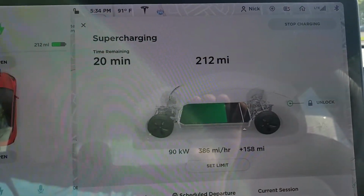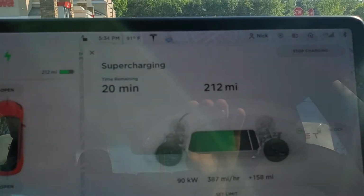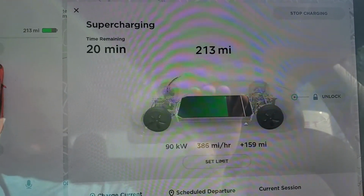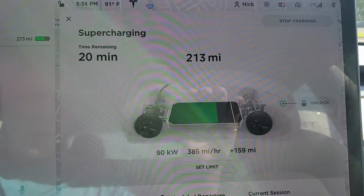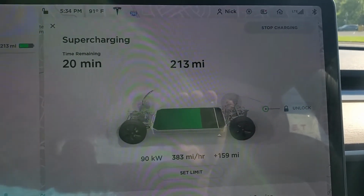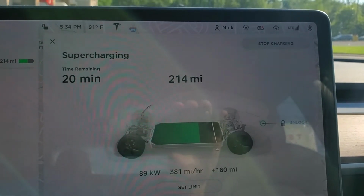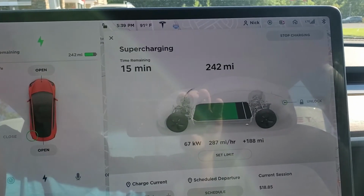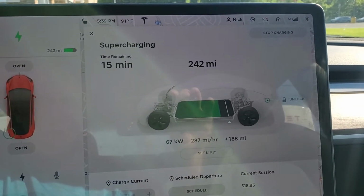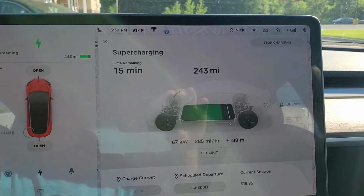So I got 157 miles of charge so far, 158, and it's 5:34, and it is down to 385 miles per hour charging. So it's definitely slowing down. But got like 160 miles of charge in just 15 minutes or so. It's great. So I'm 20 minutes in, and I've gotten 188, almost 190 miles of charge, which is pretty cool. Very fast. This new Supercharger's great.